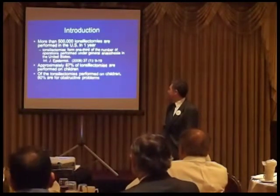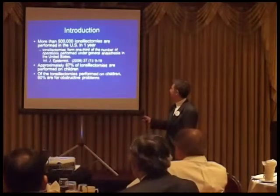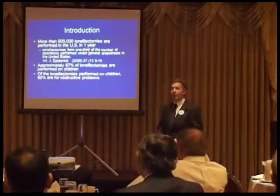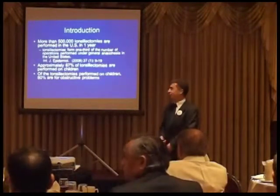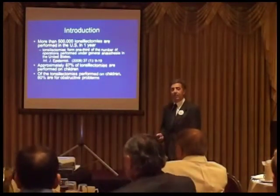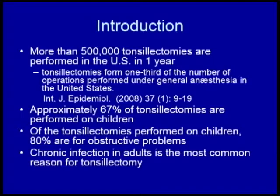Of the tonsillectomies performed on children, 80% are for obstructive problems, and that's probably why you have this 500,000 number here. Tonsillectomy sort of went out of favor, but then as the issue of obstructive sleep apnea, and especially sleep-disordered breathing, comes into play, it became much more relevant because there have been studies that dealt exactly with that. Previously, it was more for chronic infection, and that's what you see in adults.